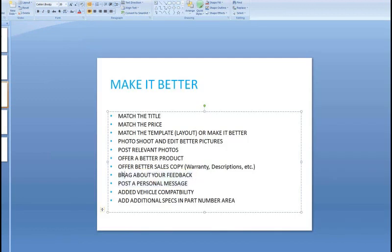These are all self-explanatory, about bragging for your feedback. Just take a snapshot of your feedback, put it in your listing, personal message. You can type it in Photoshop or another program and post it in. So all of these is just a step-by-step process of making a template.